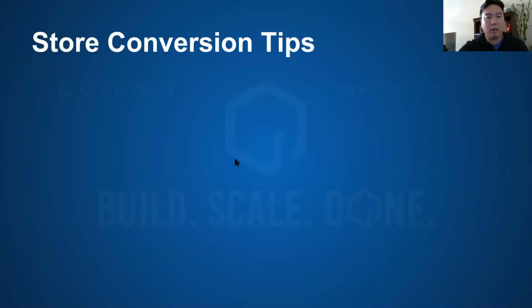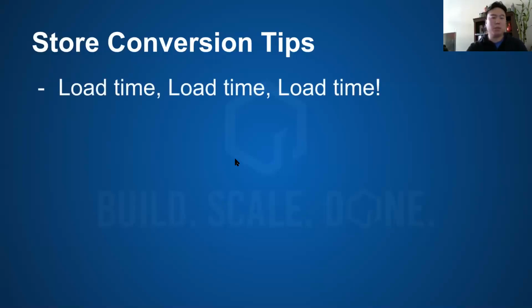All right, so number one, load time. This should be number 1, 2, and 3. Your load time, load time, load time. Okay, if it's taking you longer than 3 seconds to load, I think it's 2 seconds. If it doesn't load in 2 seconds, people are out. That's the statistic, right? Ours loads at about between 2 and 3 seconds.